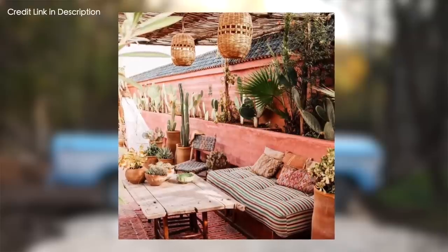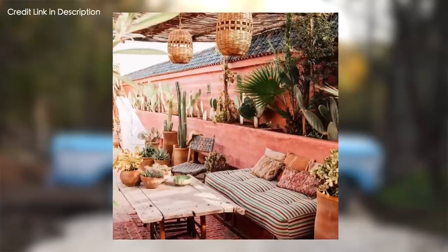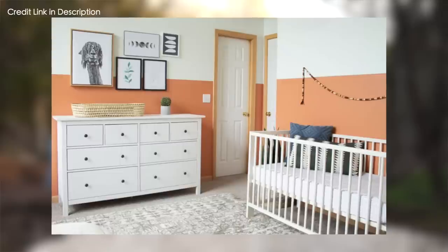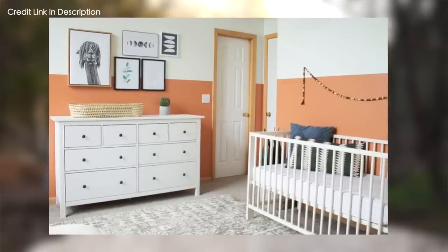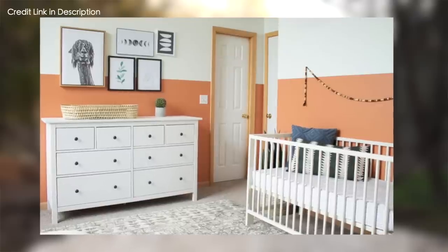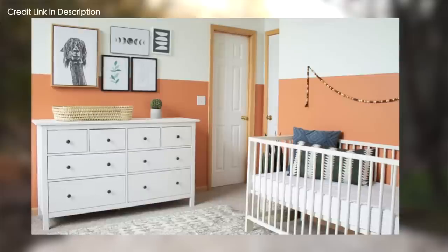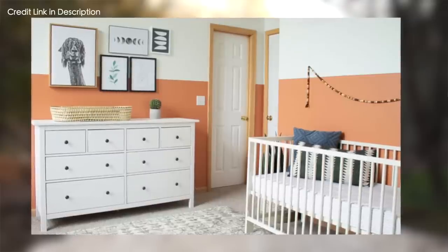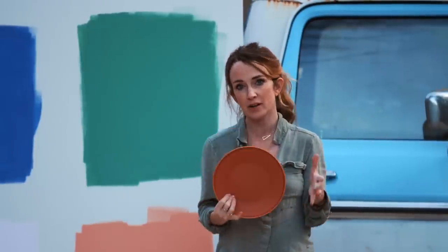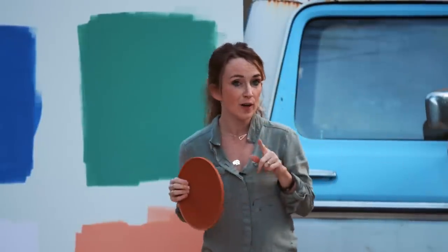I also love seeing this color on the interior. Maybe consider doing a nursery, for example, and maybe it can be a very gender neutral nursery. If you're waiting to see which gender you're having, you could use this. Maybe consider just painting it up to the wainscoting, and then above that you could go with a really light cream or white, because this can be a very heavy color in a big saturation or big context. So, terracotta, beautiful way to bring the outdoors in. Y'all know I love doing that.